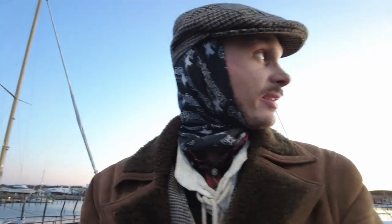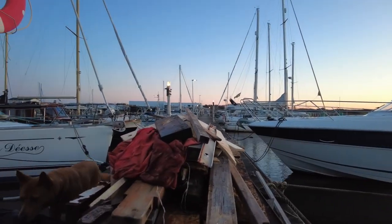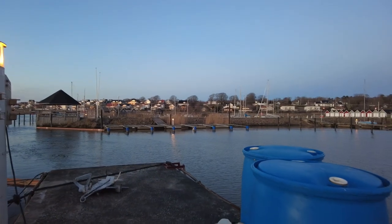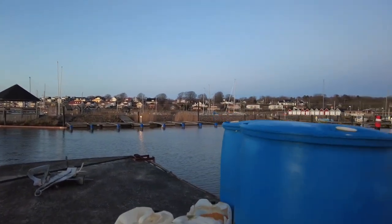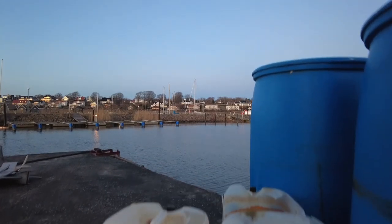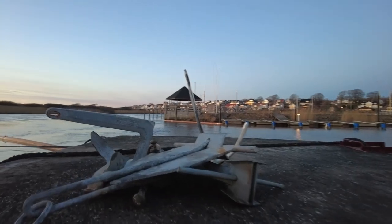Camera on a stick, you motherfucker! It's getting dark. The sun has gone down. I have loaded up the wagon here with a lot of shit, trash, building materials. Here is the water barrels I had on board. The two of them. Then I have some broke water containers. And of course I had a couple of anchors as well.